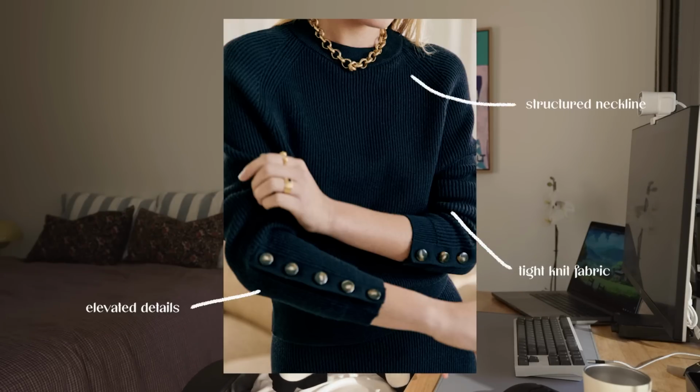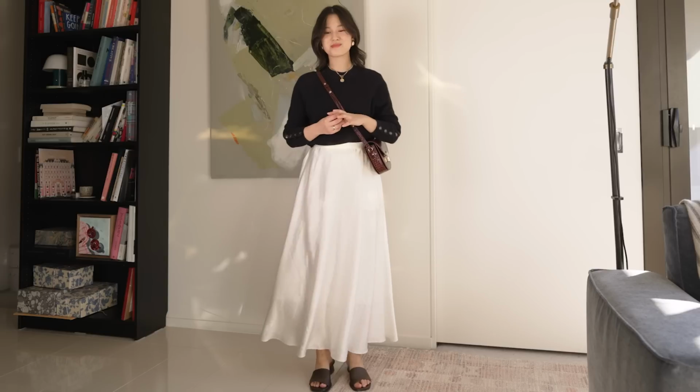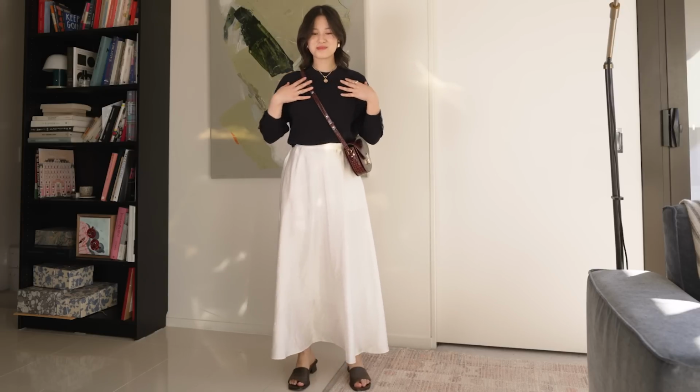I also look for the neckline and make sure it's more reinforced, whether that's in thickness or in the type of stitching used. I make sure that this looks like it's going to hold its shape better than the Barry and Gaspard. The sweater I would recommend as an alternative would be something like the Sammy.